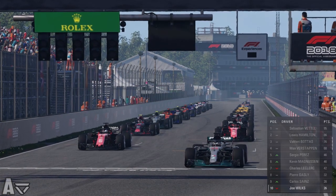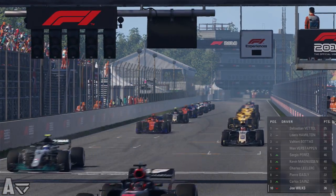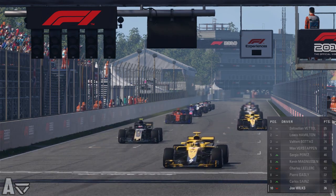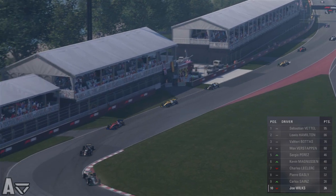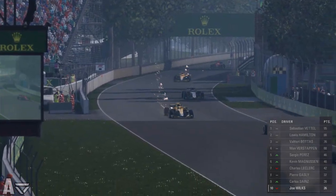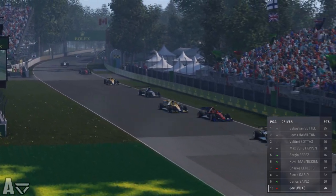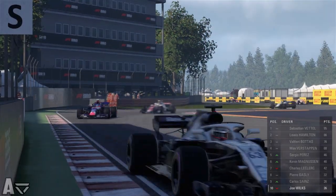So going out on to the formation lap then, we'll take a quick look in the bottom right at what the drivers' standings are looking like. So it's Sebastian Vettel ahead of Lewis Hamilton, pretty much been the trend all season at the top. And ourselves, we actually slipped down to P10 last time out after not scoring any points in Monaco, a race which we should have probably done quite well in.